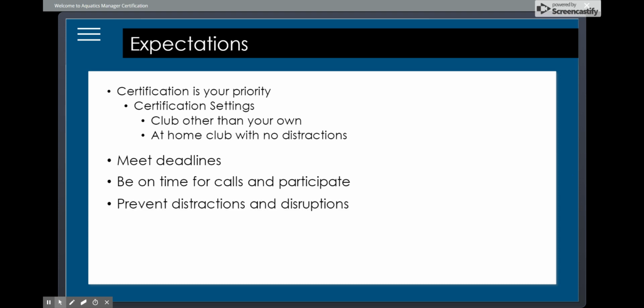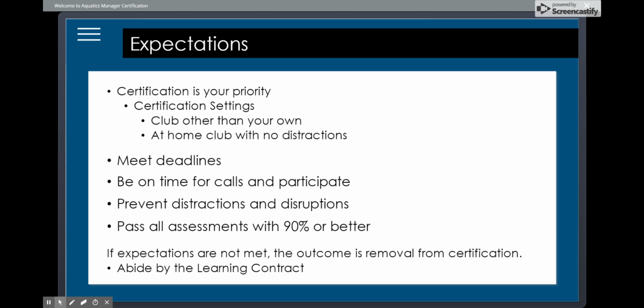While engaged in learning, you will need to prevent distractions or disruptions. Close your email, hide your cell phone, give your walkie-talkie to another aquatics leader, and let others know you cannot be disturbed. You must be attentive and focused at all times to ensure that you do not miss any important information. And finally, you must pass all assessments with a score of 90% or better. If any of these expectations are not met, the outcome is removal from certification.